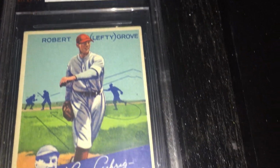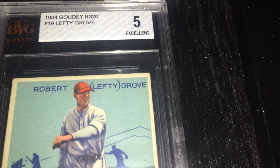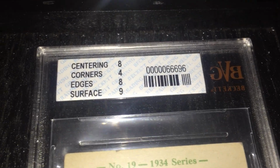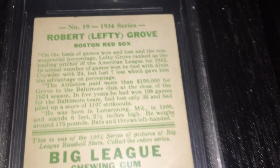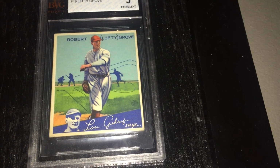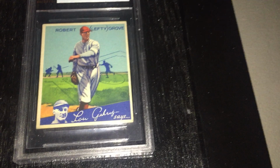This card is beautiful. It's got great coloring on it. It's grade 5. The only thing that keeps it, I think, from higher is the corners. But it also has subgrades on it, which is pretty cool. I don't have a lot of BGS cards, but I like that it did that. I normally don't talk tons and tons about grades, but you can just see here outstanding centering, 8 of 10, edges 8 of 10, surface 9 of 10. Great color. So I was super pleased to add this one to my collection. And I don't have a ton of 30s Goudey cards. I have a few, but this was one I had my eye on for a while.